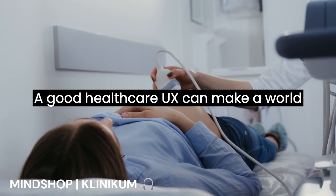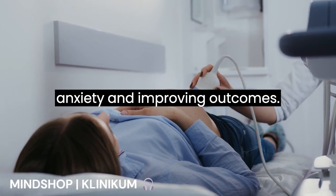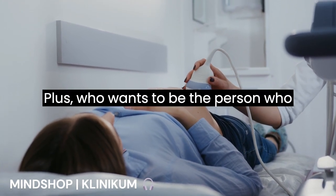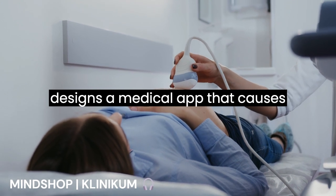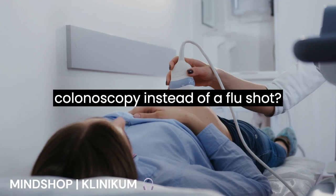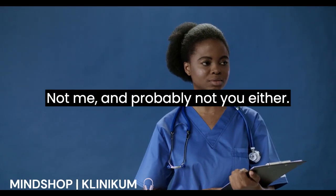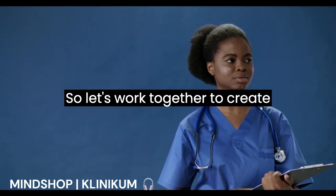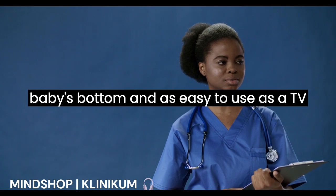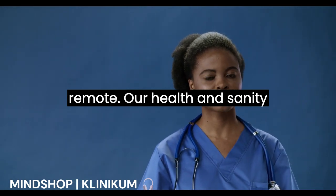A good healthcare UX can make a world of difference in reducing patient anxiety and improving outcomes. Plus, who wants to be the person who designs a medical app that causes patients to accidentally schedule a colonoscopy instead of a flu shot? Not me, and probably not you either. So, let's work together to create healthcare UX that's as smooth as a baby's bottom and as easy to use as a TV remote. Our health and sanity depend on it.